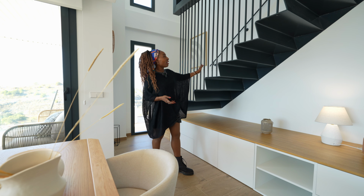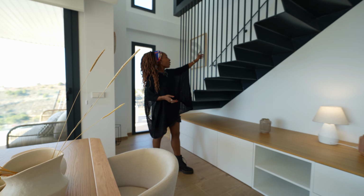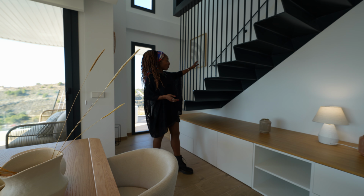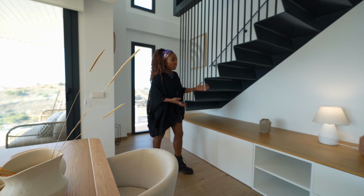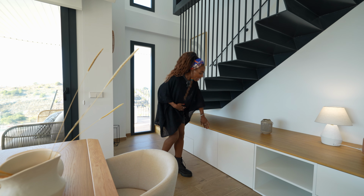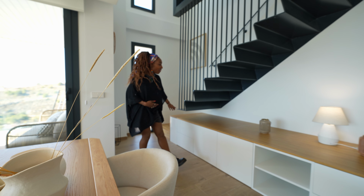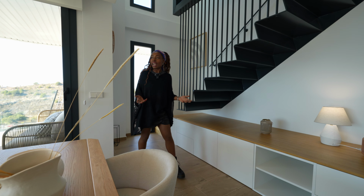So this stairwell area is like a wrought iron stairwell with the matching banister along the other side of it. And I love the space saving aspect that it has. It feels bright and airy still, even though it's quite a dark material. And then you've got this interesting storage system that they have underneath the stairs. So for a busy family, that's actually really handy.